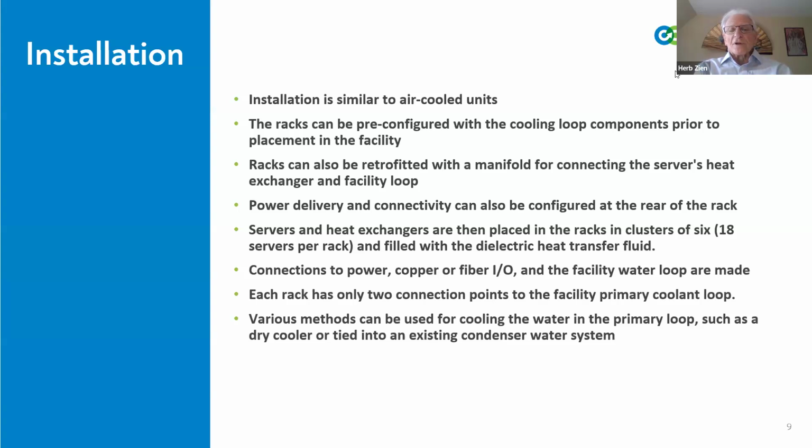Servers and heat exchangers are placed in the racks in clusters of 6 in our case, it could be any number, and filled with a dielectric heat transfer fluid, typically in the rack. It takes about 5 minutes to do that. Connections to power, fiber, and the facility loop are then made, and each rack has only 2 connection points, as I mentioned, to the facility primary coolant loop.